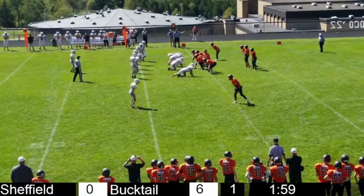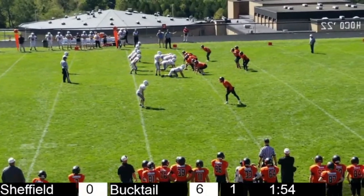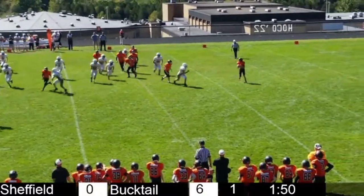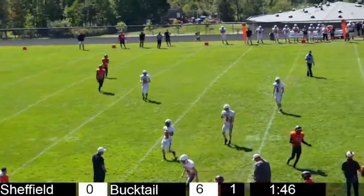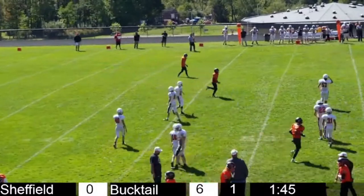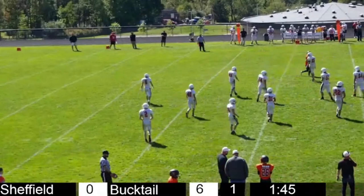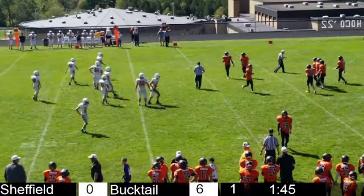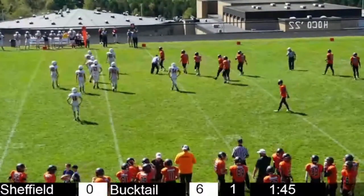Third and 15 coming up for Sheffield. Barr fakes, rolls right, under pressure, throws. Looking for Hardwick and just too high. Another fourth down coming up here for Sheffield. And again, it will be Barr on the punt.